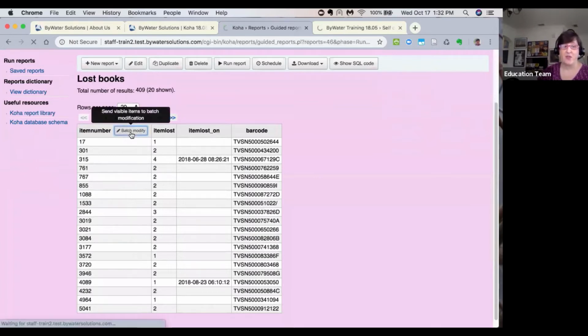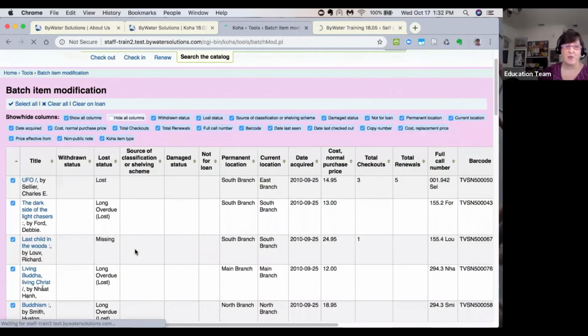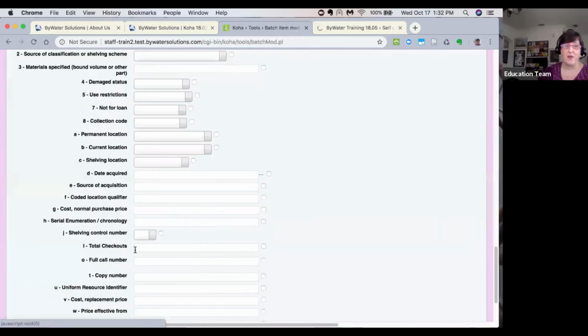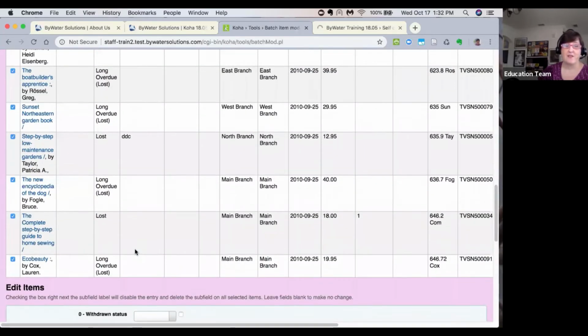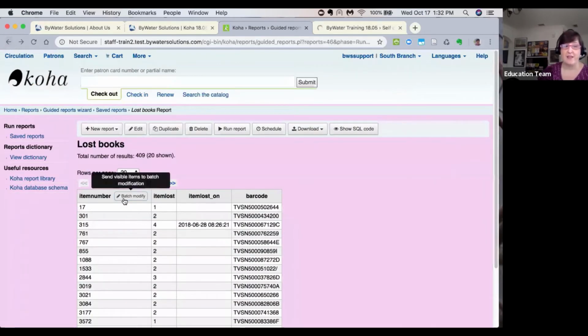Okay, so if we click on it, it goes ahead and brings those items over. But notice that it just brought the 20 items over. So it's not every single thing on that list. The pop-up shows you that you have send visible items to the batch modification. So right now I have it set to 20 out of the 409. So if I wanted to do all of them, I could set it to 500.